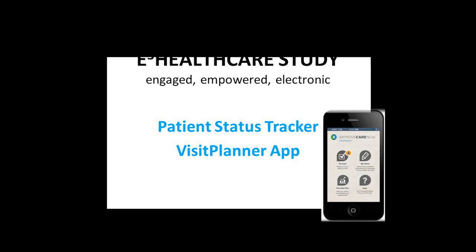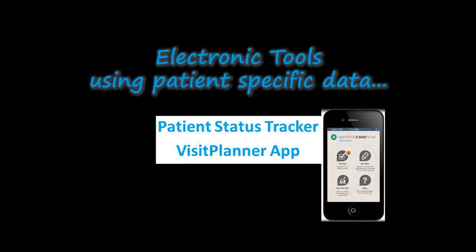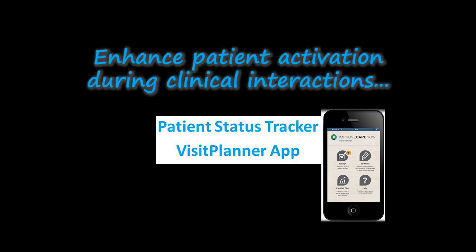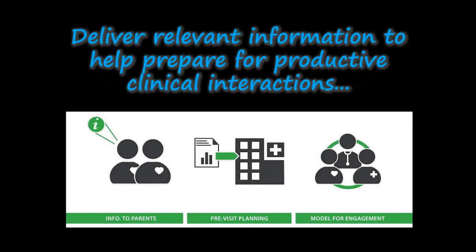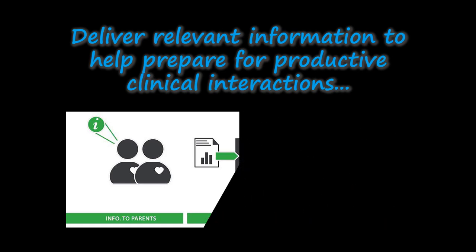The Patient Status Tracker and Visit Planner are electronic tools that use patient-specific data in the ImproveCareNow registry to enhance patient activation during clinical interactions. These tools deliver relevant information to patients, parents, and clinicians to help everyone prepare for productive clinical interactions.